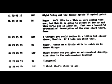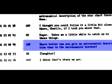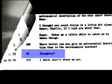The transcript shows that between these two quotes, Cernan joked, "Where better can we give you an astronomical description than in the astronomical heavens?" Duke laughed. This was also absent on the Spacecraft Films DVD, and in its place, the footage was clearly cut.